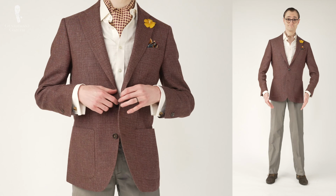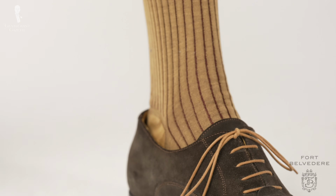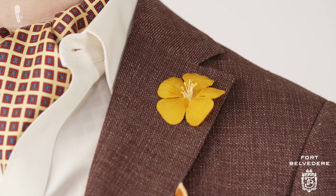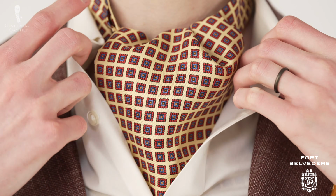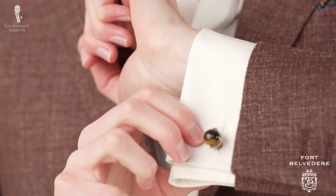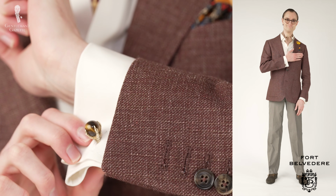The tones of the pocket square are also echoed elsewhere in my outfit, including in my caramel and dark burgundy two-toned shadow-striped socks from Fort Belvedere, and my buttercup boutonniere, also from Fort Belvedere. Meanwhile, my ascot is in a buff color and features a Macclesfield Neats pattern in red, blue, and orange. I'm wearing it under an off-white French-cuffed shirt, and into the cuffs I have inserted our gold-plated sterling silver eagle claw cufflinks featuring tiger's eye as the stone, which again reinforces the yellow tones.